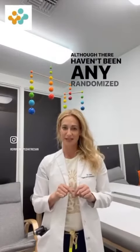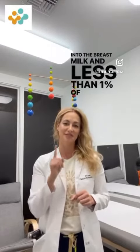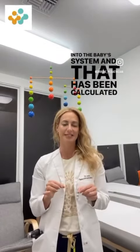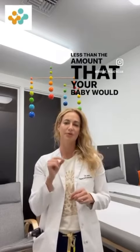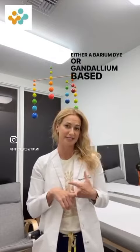Although there haven't been any randomized clinical trials answering this question, studies show that when breastfeeding women receive these agents, less than 1% of the dose goes into the breast milk, and less than 1% of that gets into the baby's bloodstream. That means there's a very small amount, 1% of 1%, that gets into the baby's system, and that has been calculated to be less than the amount that your baby would get if she needed an X-ray with contrast herself.